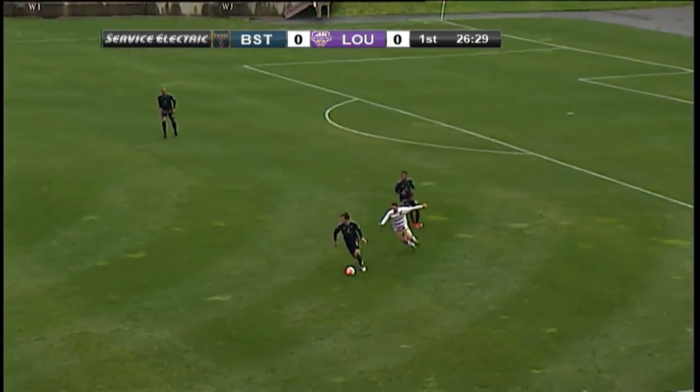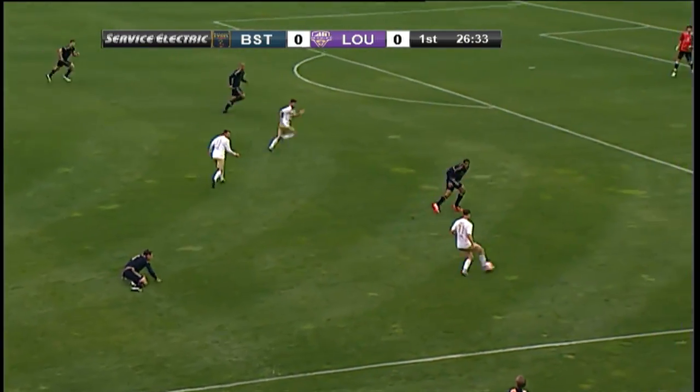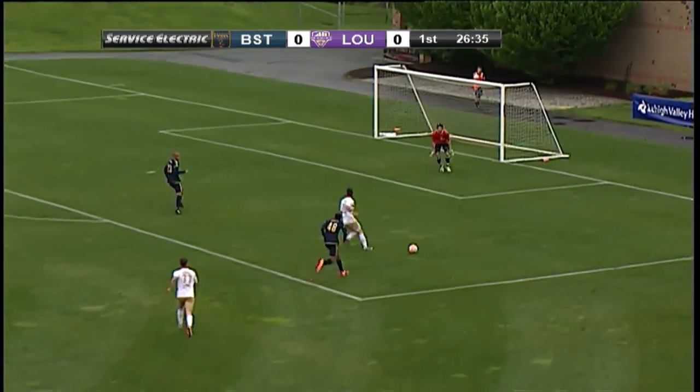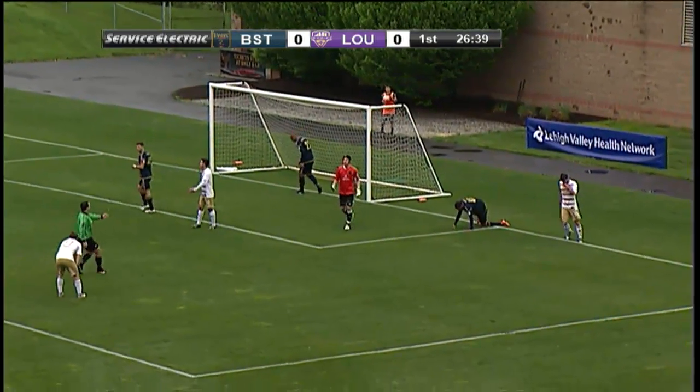Trusty needs help and finds Washington. Hoffman with the high press. Luban, through ball. McCabe has an opportunity. It's wide, near post.